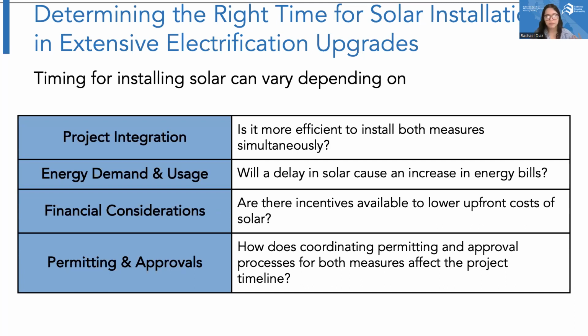So for example, if you're working on a major rehab development and your planned upgrades do include a roof replacement, it's probably going to be a little bit more cost effective to install solar panels during that roofing process. So you might want to start or install solar earlier rather than later.